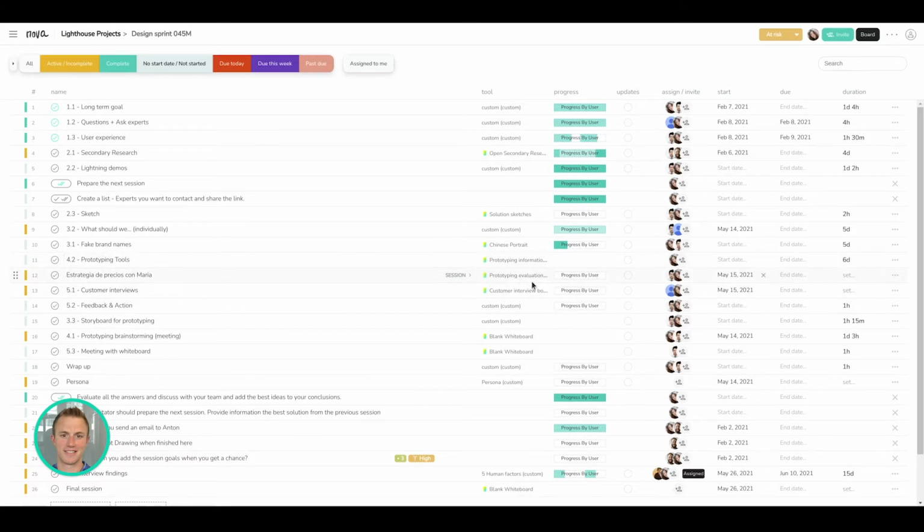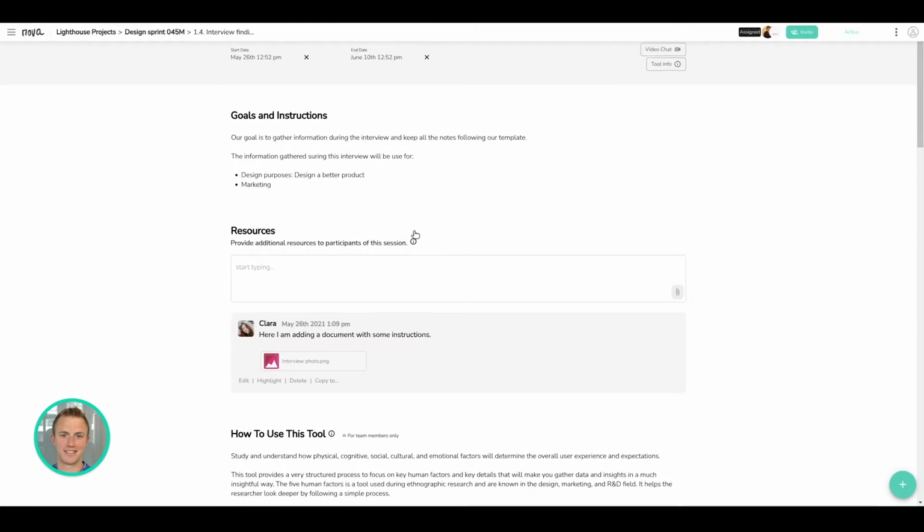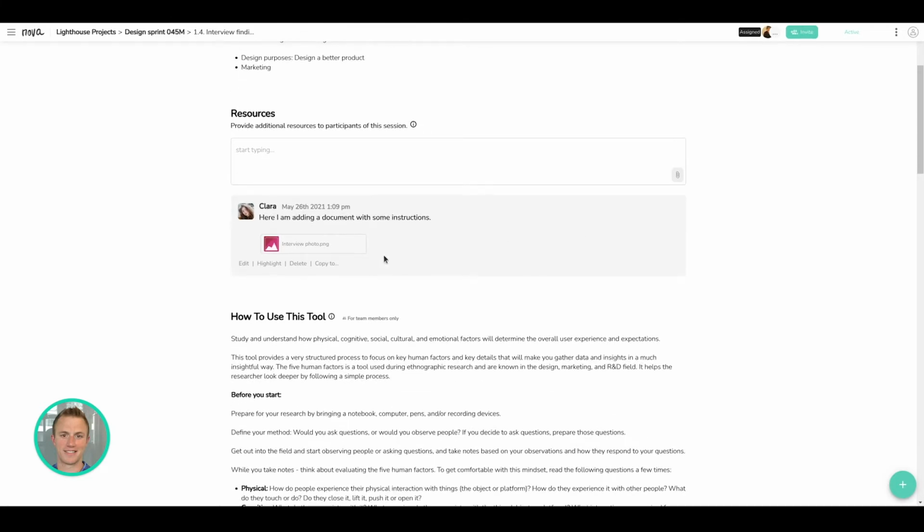If we click into one of these sessions, for example, the interview findings session, we see at the top of the session all the resources, documents, and links your team needs to complete this section of their work and the steps they need to follow. As your team works through each step, they mark steps complete and progress moves forward.